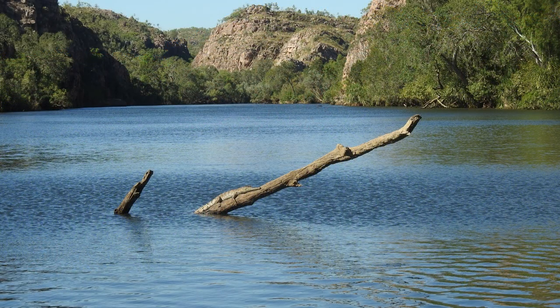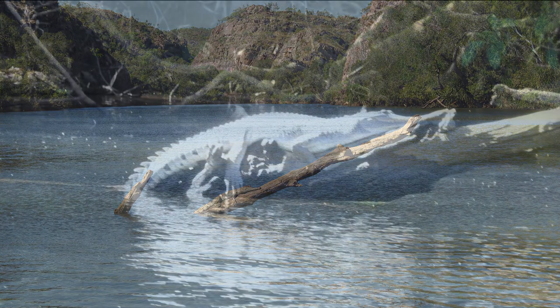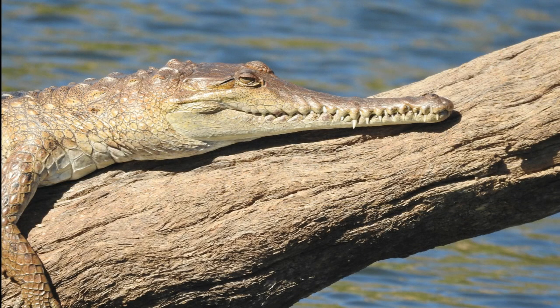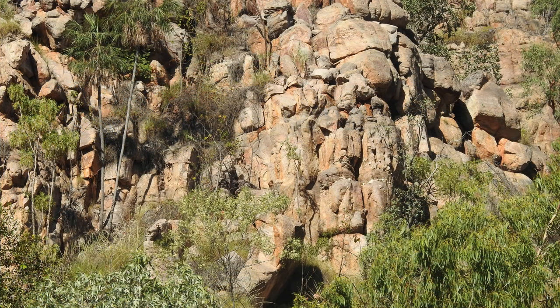Well, Nitmiluk means place of the cicada, and you can certainly hear the cicadas as we go along the river here. And here is what I was hoping to see. Yep, some crocodiles. And these are the smaller freshwater crocs, and there'll be a lot more of them to see shortly.